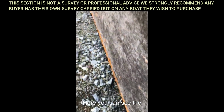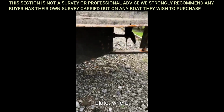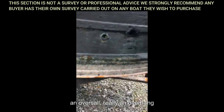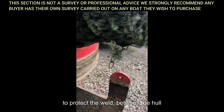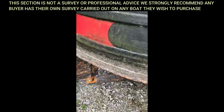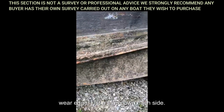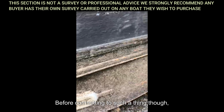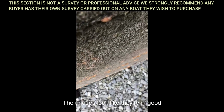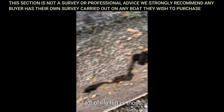Here you can see the edge where the hull sides meet the base plate, where you would be looking for an oversail, really, an overhang to protect the weld between the hull sides and the base plate. A common solution there is to weld on a new wear edge, just a strip down each side. Before committing to such a thing, though, it's probably worth getting the base plate measured. The anodes look like they're in good condition, quite a lot of life left in those.